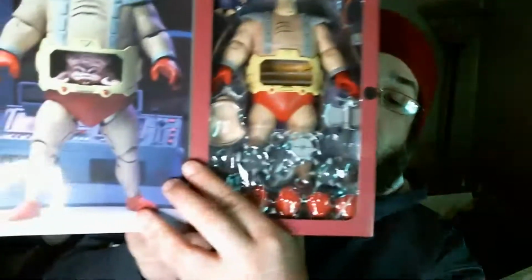So he is in the window box, so you don't have to take him out. And he looks really good. I mean, we've been waiting for this for a really long time, and I'm happy that NECA was able to work out with the licensors to give us more, because I think that's what we all really want. And so it's really nice when we get it.